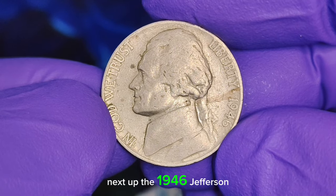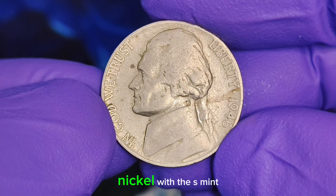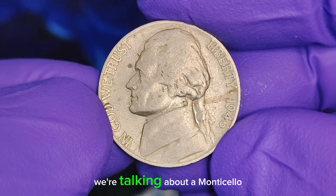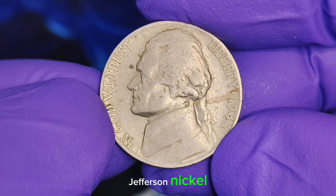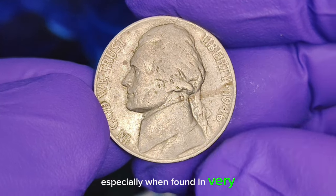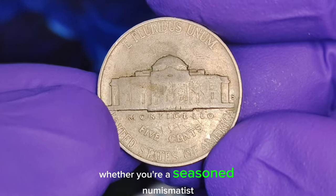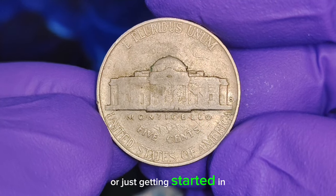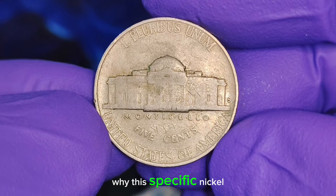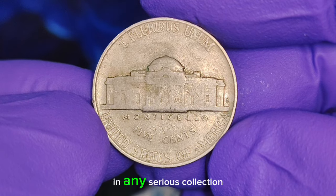Next up, the 1946 Jefferson Nickel with the S mint mark. This is no ordinary 5-cent coin. We're talking about a Monticello Jefferson Nickel that's making waves in the collector's market, especially when found in very good condition. Whether you're a seasoned numismatist or just getting started in the fascinating world of rare coins, this video will show you why this specific nickel deserves a place of honor in any serious collection.